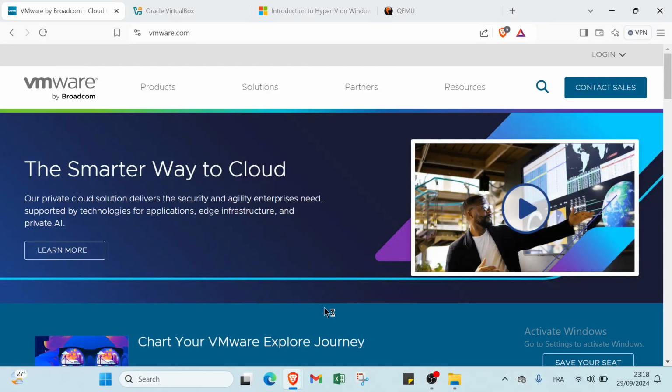Are you torn between VMware, VirtualBox, Hyper-V, and QEMU for your virtualization needs? Let's delve into the ultimate showdown of features, performance, and usability to help you choose the best fit for your projects. What specific aspects are you most interested in comparing?